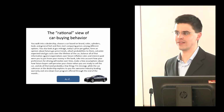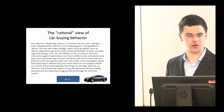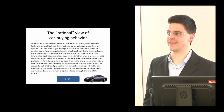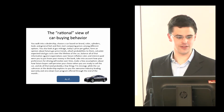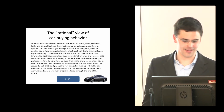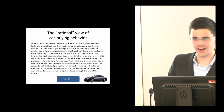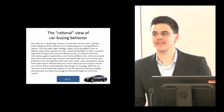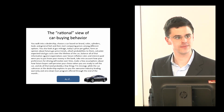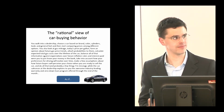Well, here's how economists model this kind of behavior. The quote-unquote rational view of choosing your next mode of transport. So you walk into the car dealership, you choose a car based on brand, color, symbols, looks, and so on. You look at gas mileage, today's price per gallon, form an opinion, solve the first order conditions, second order conditions, and the like, and essentially do the best possible hyper-rational job of figuring out which car to buy.